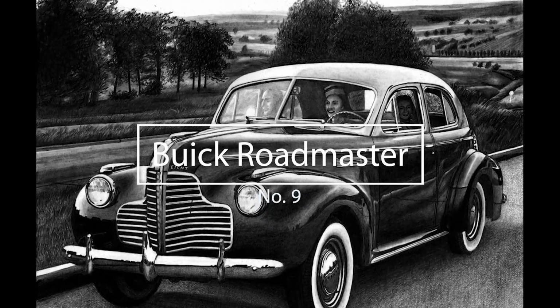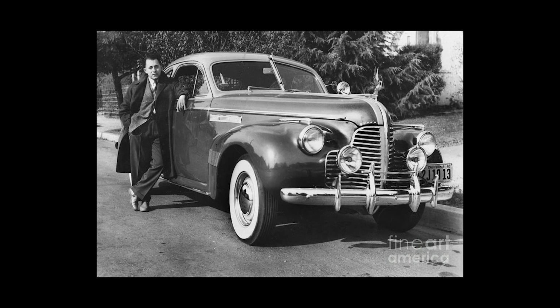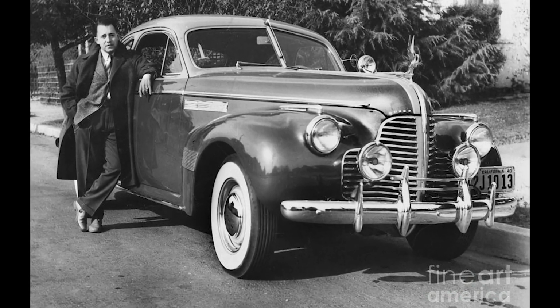Number 9, the Buick Roadmaster. This car was a powerful and elegant sedan that had a distinctive grille and a long hood. It was one of the first cars to have a radio, a heater, and a clock.